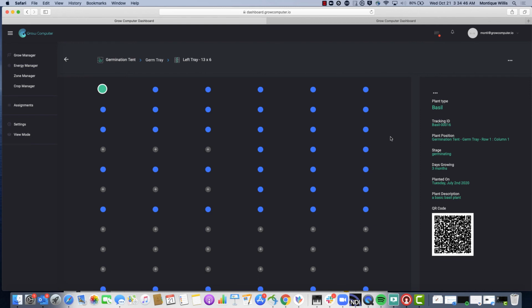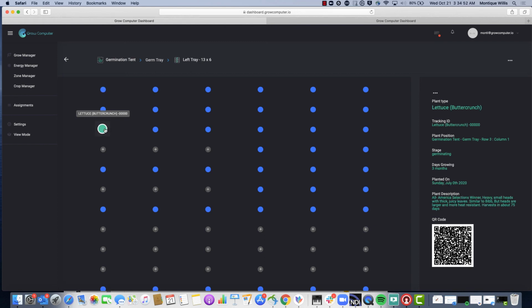I can click into the tray here, and I can see that I have basil growing here, and I have lettuce growing here, and you can switch to that and see all the identifiable plant data. And if you were to scan this as a user, you can see all of this data at any time throughout the tracking cycle of the plant, all the way through the end of the cycle, including the temperature and humidity data, and all of that comes along with the plant.